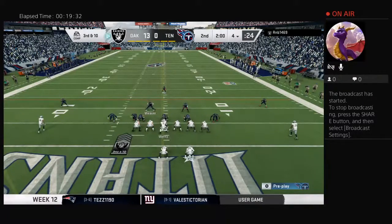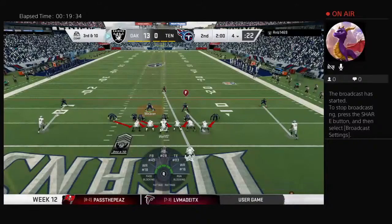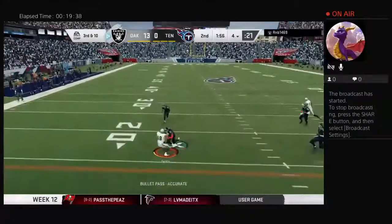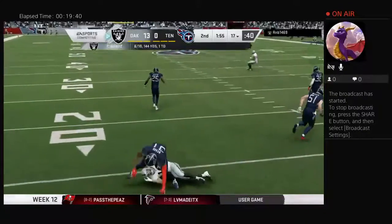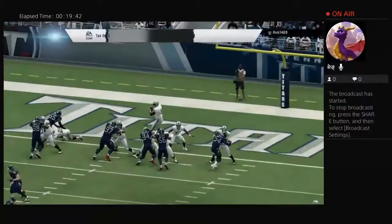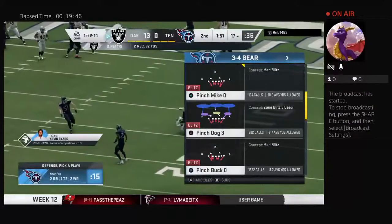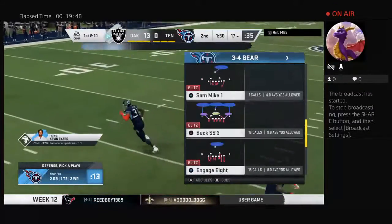56, check 56. And let's get this back near the goal line. Here's Wentz. Open man is Pettis. It's complete. And they'll get him down up past the 15-yard line. That one good for 13 and a Raider 1st down.